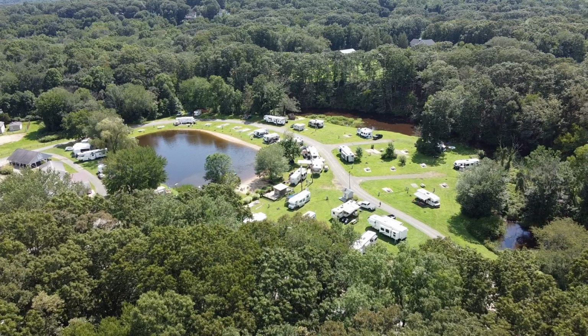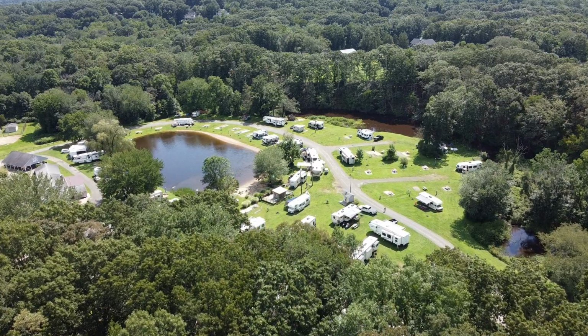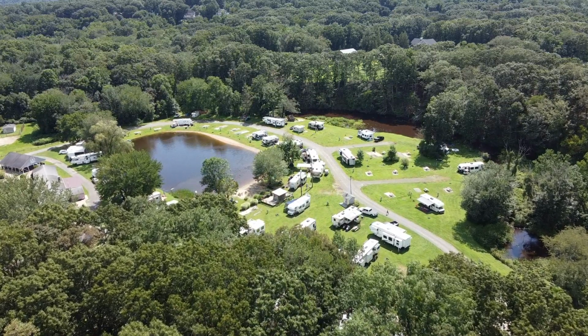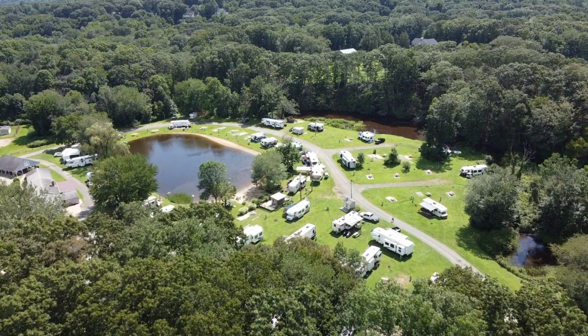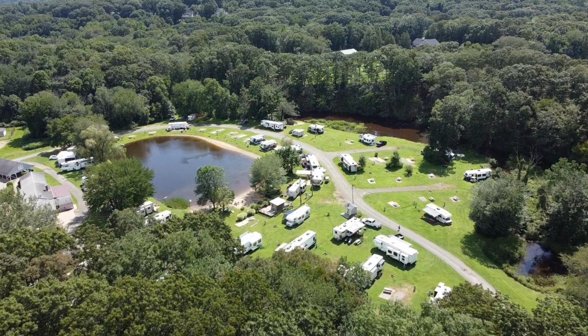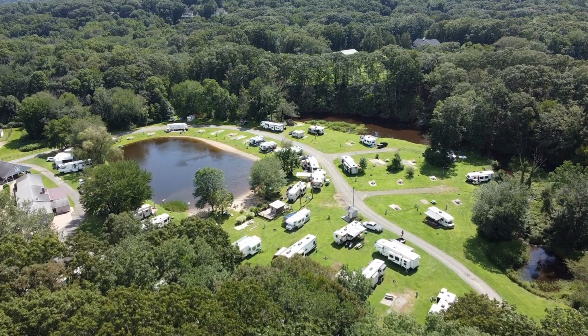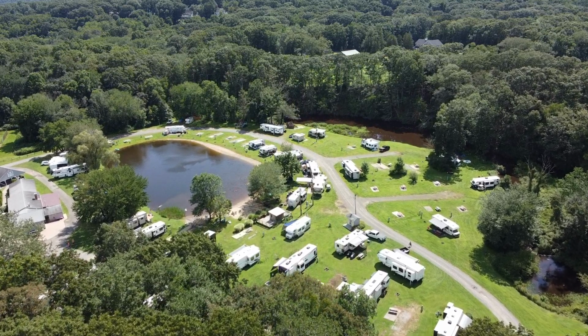The rates at Riverdale Farm are reasonable, and considering how close it is to the Long Island Sound, it's surprisingly quiet and secluded. I can definitely see the draw for families with kids to get a seasonal site and spend the summer here. It was also great for us for a long weekend. I certainly wouldn't be opposed to coming back if we were looking to explore this area a little bit more.